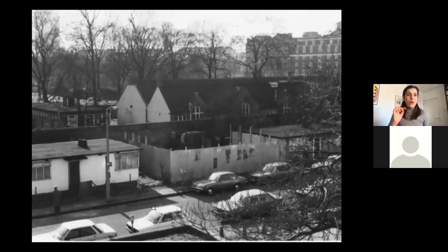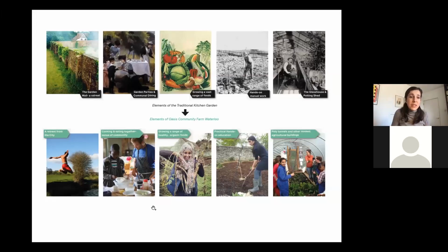In terms of the brief from the farm, as I've said, it's like a retreat from the city. It's a place where we can grow our own food, so there are planters and polytunnels. It's also a place where people can learn about farming, so there's a place for animals as well on the site.